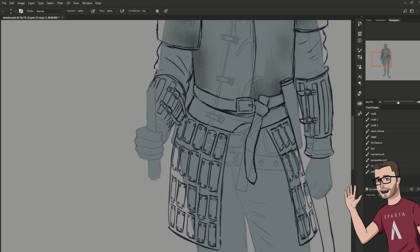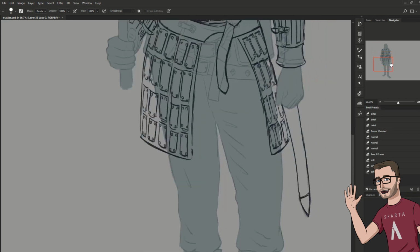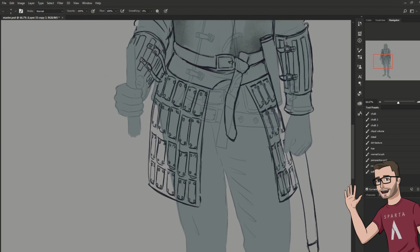This is not how you should create armor. Always use reference, and allow room for the line work underneath to come through. Give it a little bit of thickness.